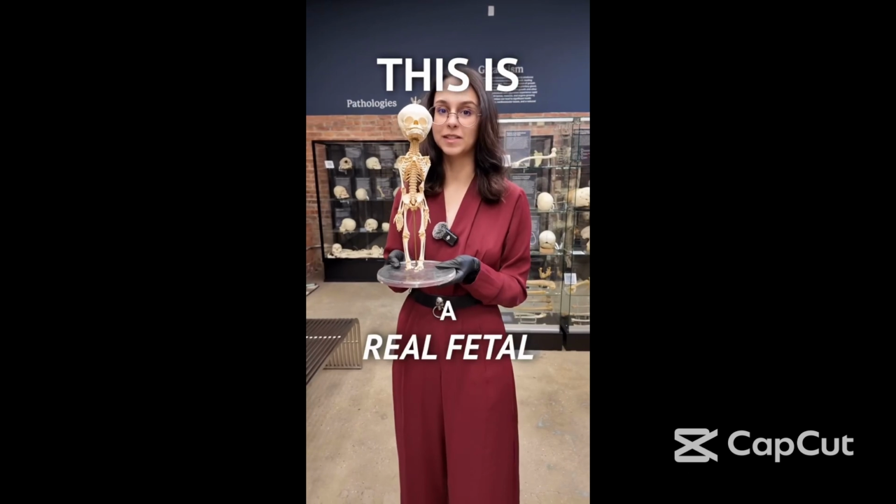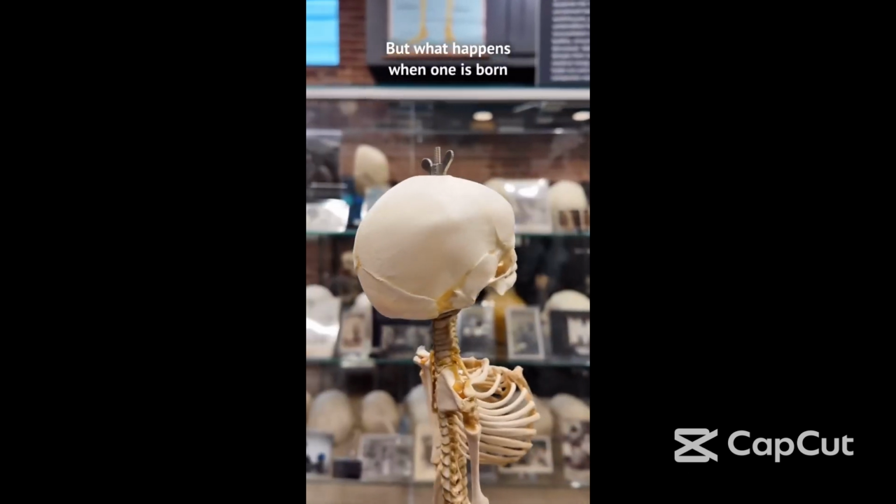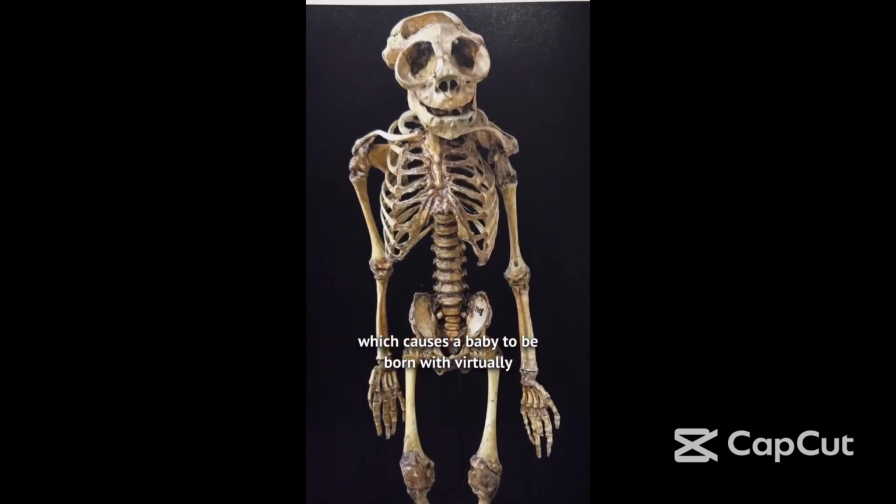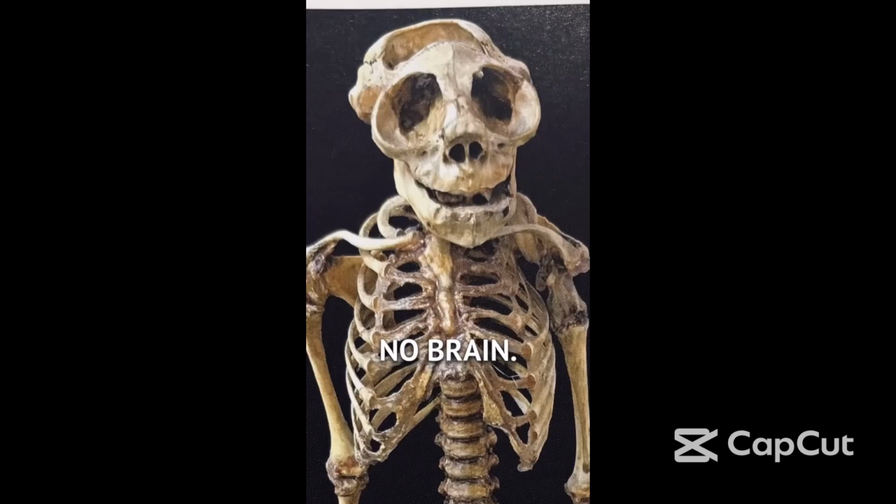This is a real fetal skeleton, but what happens when one is born without a brain? Anencephaly is a rare developmental condition which causes a baby to be born with virtually no brain.